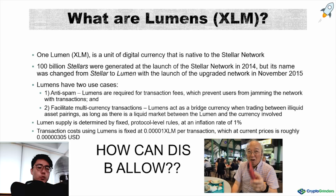So the Lumens have two use cases. The first one is anti-spam. So if you think about maybe Gas on Ethereum or another protocol layer, basically it prevents people from faking transactions on the network and wasting Lumens in terms of fees.